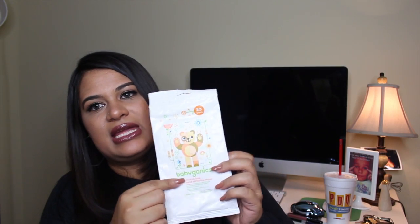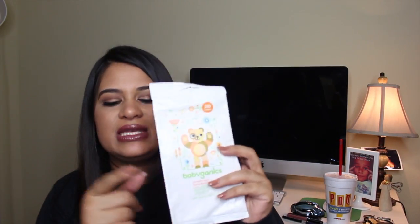And I like this because it's alcohol free, it's moisturizing, it's non-allergenic, it's pediatrician and dermatologist tested. It kills 99.9% of germs, but it has no triglycerin, no parabens, no sulfates. So it's basically just organic. That's why it's called Babyganics. And I love this. I have so many of these in my house, and I always carry these in my bag so that my kids always have antibacterial wipes. So I have that.